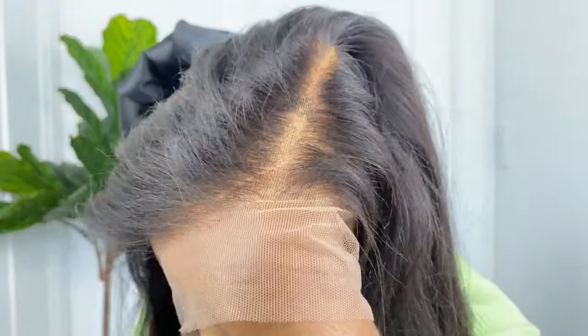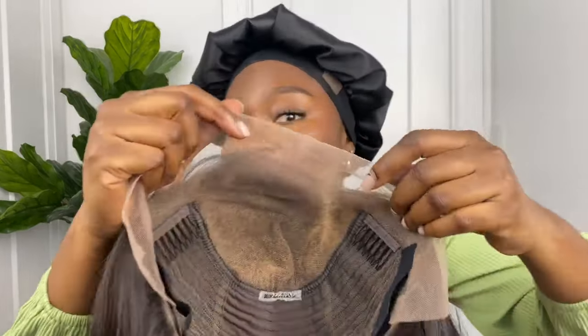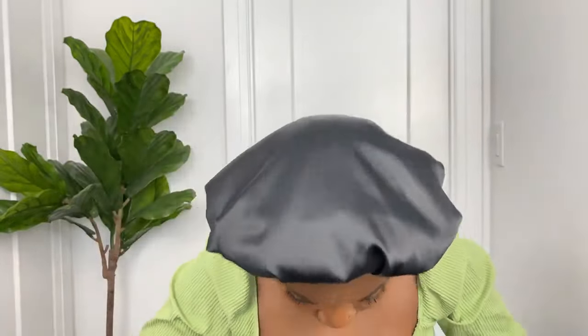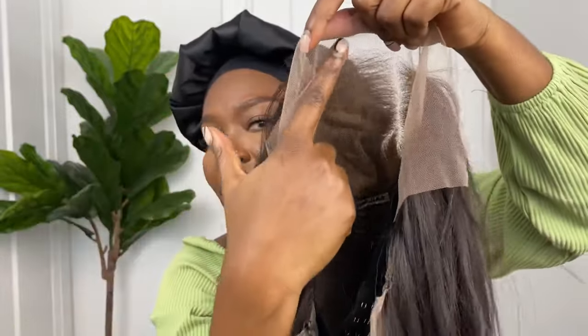Let me show you. This camera is not doing it justice, but can you see how it blends with my skin? I'm so dramatic, but you get the point. Let me show you the inside as well. You see how much lace is in there? Well, actually, is it a lot? It is, it's pretty far, like all the way. Imagine if I was putting the part in the middle, it goes all the way. What is this again? 13 by 6, right?